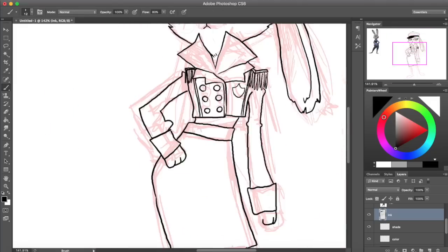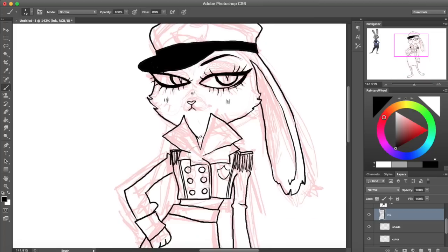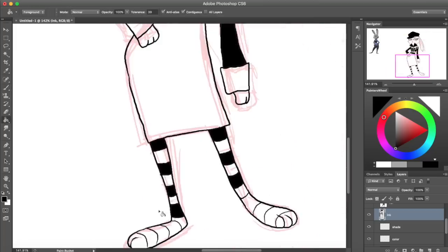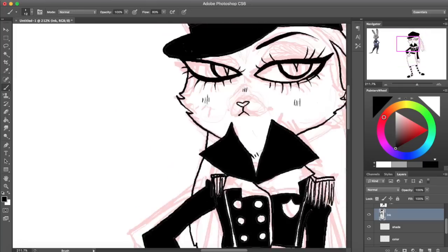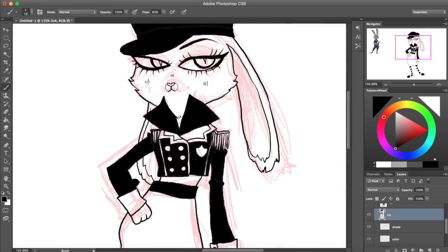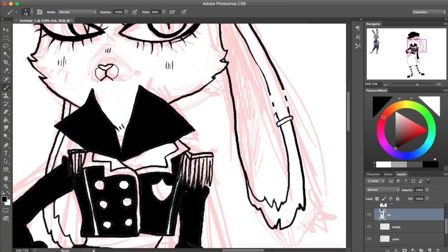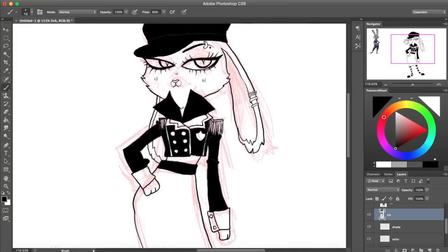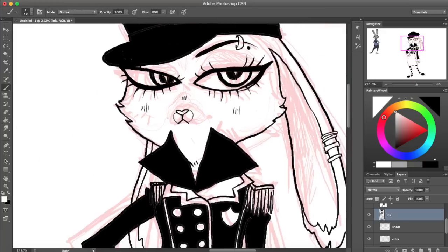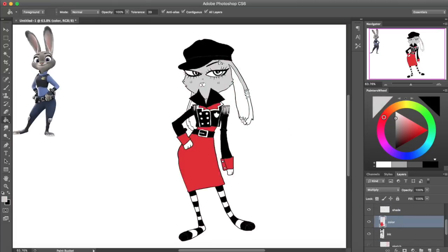I also gave her a lot of big black areas of her outfit just to look really dark and creepy. And I'm going to give her some piercings as well, just to take it more in the fashion direction. I can't imagine what a Zootopia would look like with this as our Judy Hopps, but I feel like it would be very different. Maybe she would be the one bullying people in the first act. If you haven't seen Zootopia yet, you definitely should, by the way. It was really, really good.